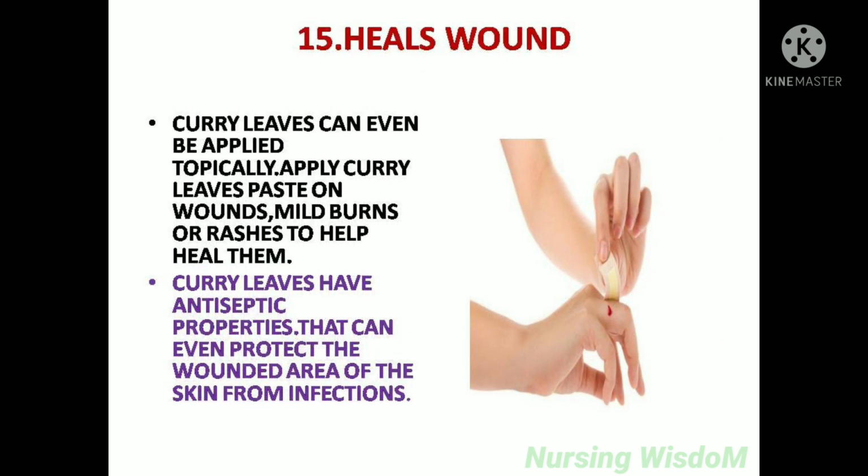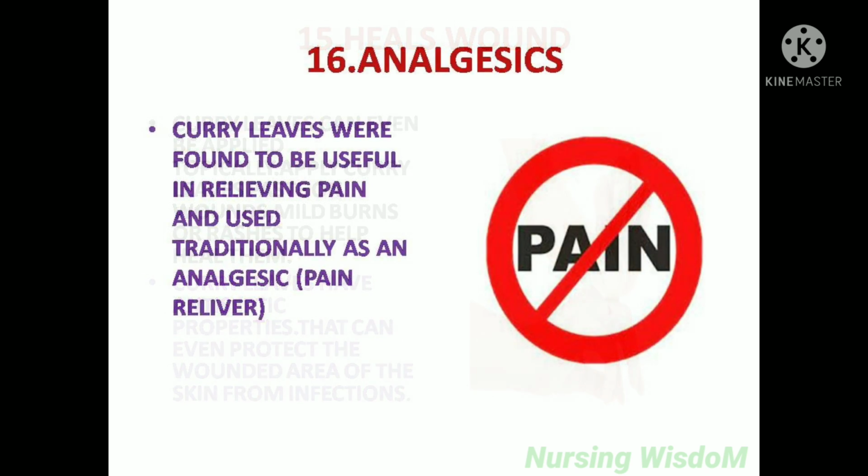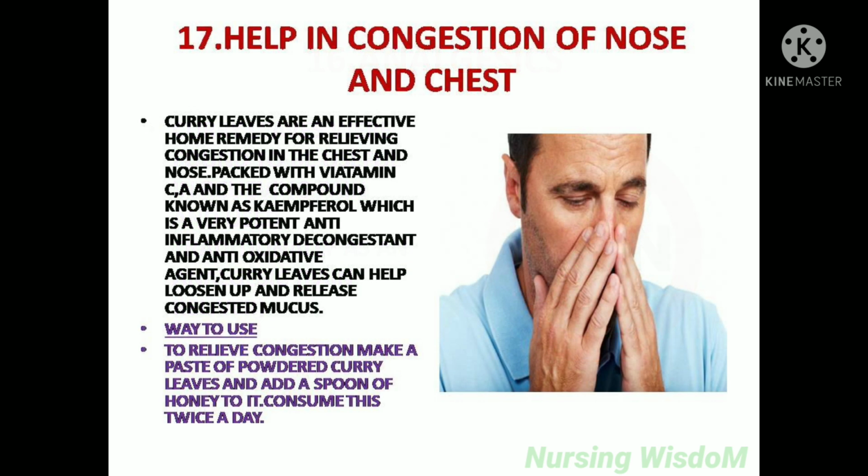Heals wound. Curry leaves can even be applied topically. Apply curry leaves on wounds, mild burns and rashes to help heal them. Curry leaves have antiseptic properties that can even protect the wounded area of the skin from infections. Analgesics. Curry leaves were found to be useful in relieving pain and used traditionally as an analgesic, that means pain reliever.